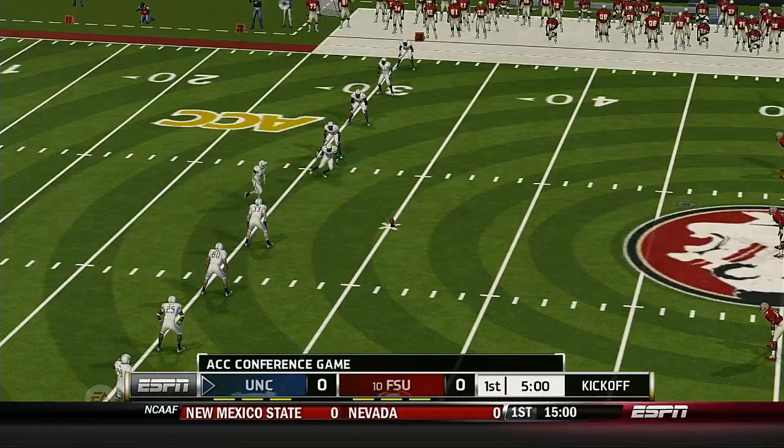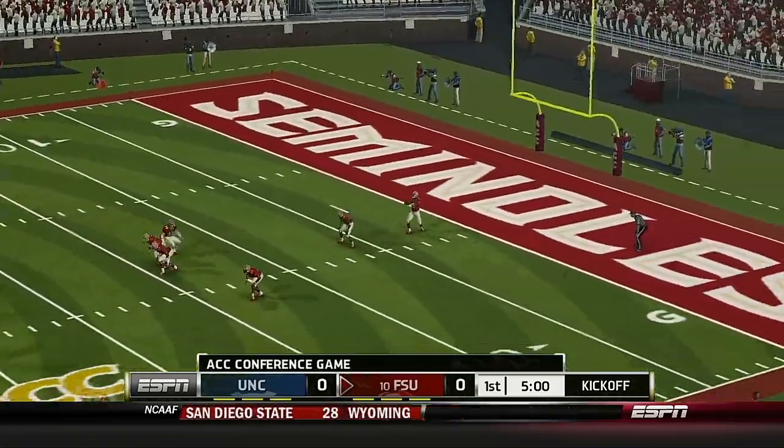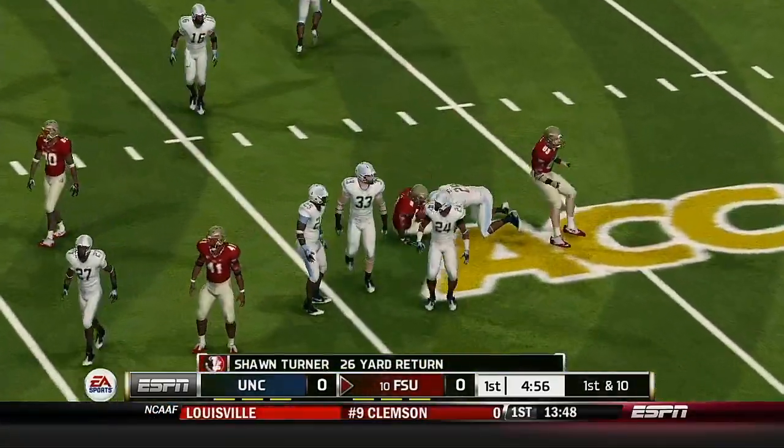Thompson has the ball teed up, and we're just about ready to get this one started. He'll return it from the three. Tackle made at the 29-yard line.